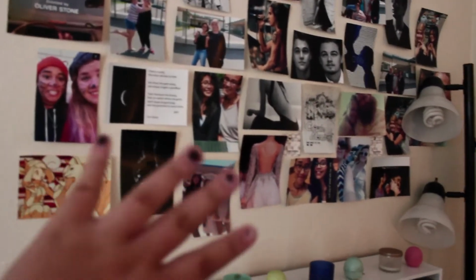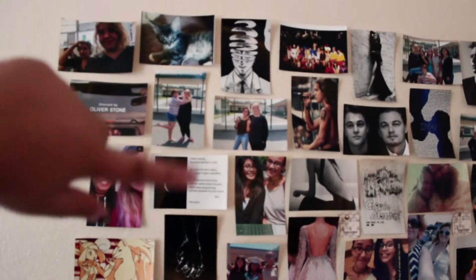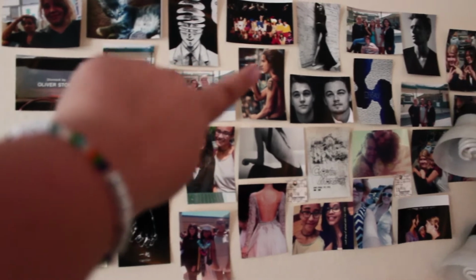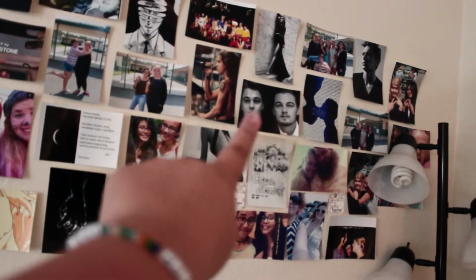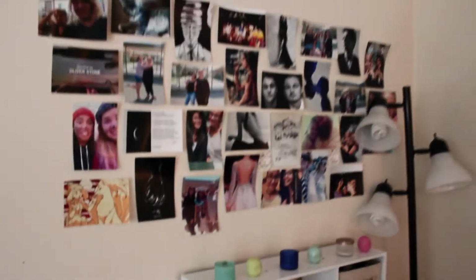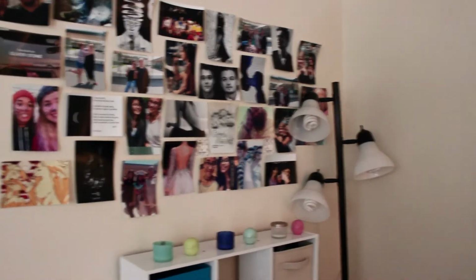Some Pokemon things, quotes. Chloe at her friend's graduation. Chloe and Natalie, me and Alyssa, me and Kylie, me and Alyssa, my cat. Directed by Oliver Stone, me and my theater family, Anthony Kiedis, Leonardo DiCaprio, all kinds of pictures, you guys. I love it. It looks so cute. I wanted to put lights around it, but it didn't work, and I think it would have looked a little cheesy, so I just kept it as is.